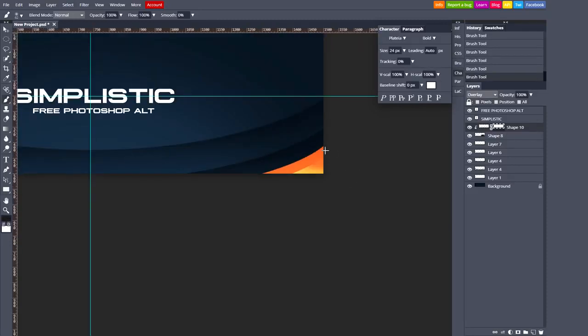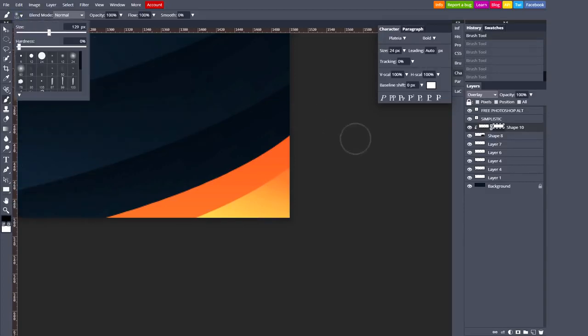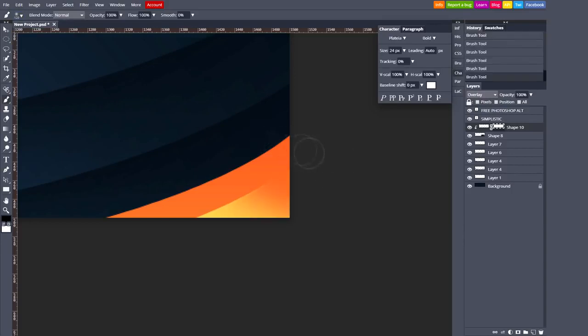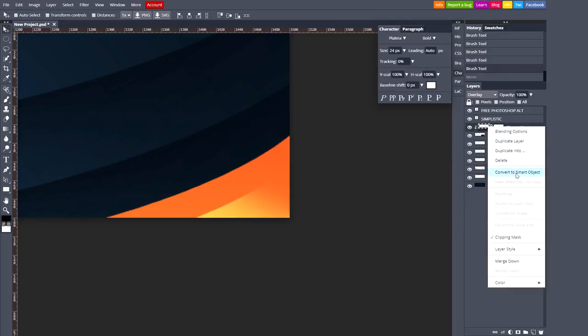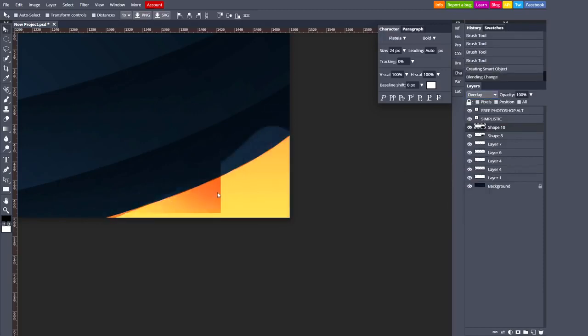Okay. All right. It's a little awkward, I'm not gonna lie. Maybe what I should just do is make it completely black and then make this a little bit bigger and try to go like this. Okay, so let's try that. And I'm gonna rasterize this. Can I rasterize this? Or convert to a smart object and then put it on blend mode overlay again so that way it only shows this.